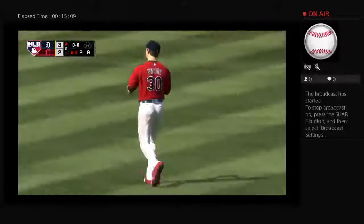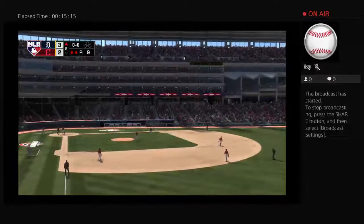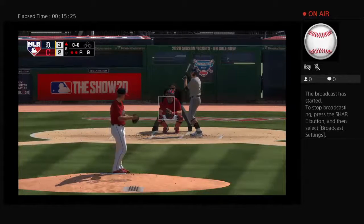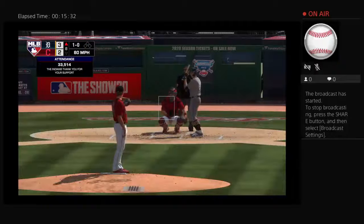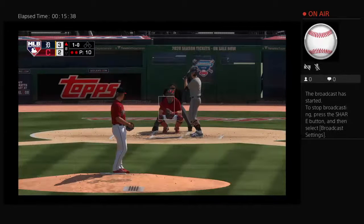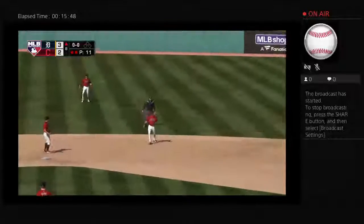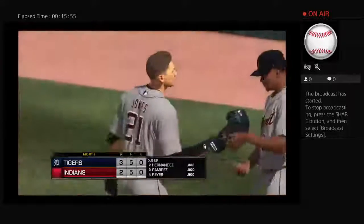Now batting, the left fielder, Jacoby Jones. Striding in, Jacoby Jones. He singled his last time up. Ready to deliver. Here's the first pitch. Ball in. Popped up. Hernandez is there. And that retires the side. Takes just 4 pitches to retire the Tigers, but they still lead it 3-2.